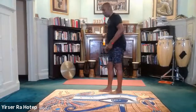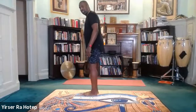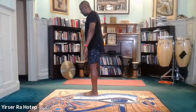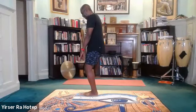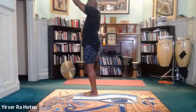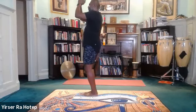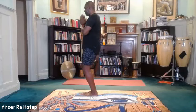We're going to go into pose of immortality on both sides from standing position. So we breathe in, and as we exhale, we bring the hands together in front of the thighs. As we inhale, we bring the arms up, palms together, make a pyramid shape with the arms. As we exhale, we bring the palms in front of the chest.